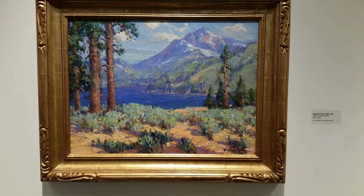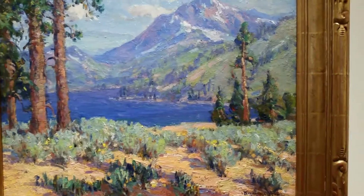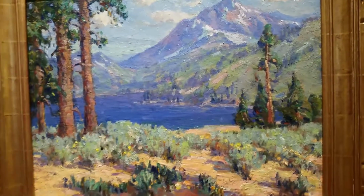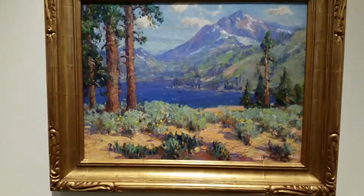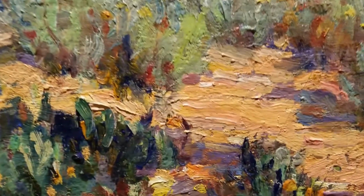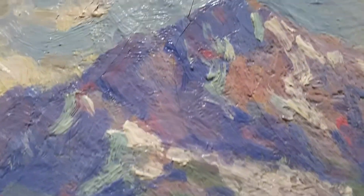This is by Benjamin C. Brown. That's pretty. 1865 to 1942, Fallen Leaf, Lake Tahoe, oil on canvas. You know, when you get up from this distance, it's really pretty. As you get closer and you begin to see the strokes of the oil, it's amazing how these strokes at a distance blend in so well. What a great artistic talent and eye for color.